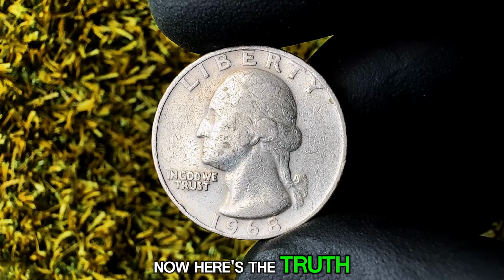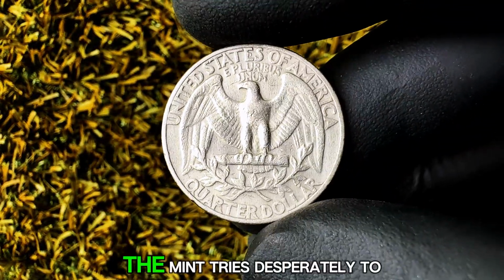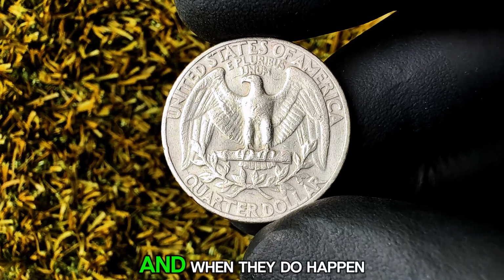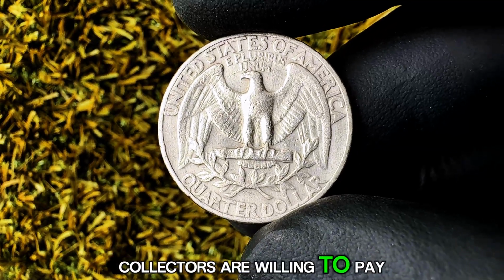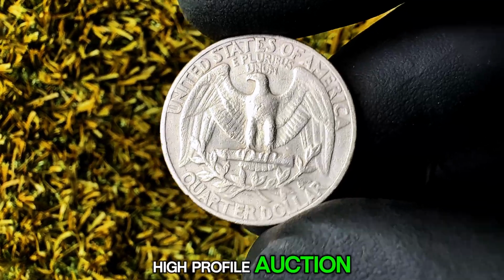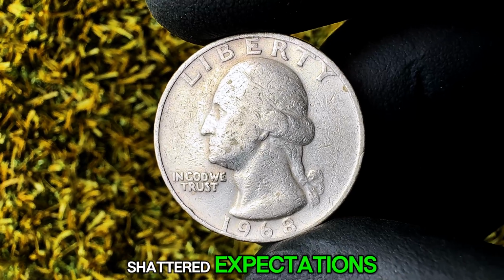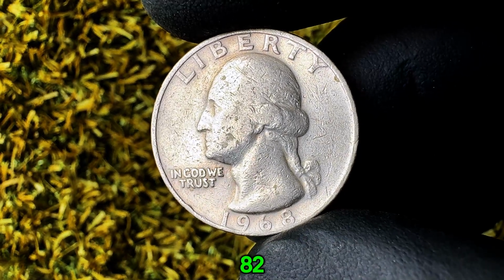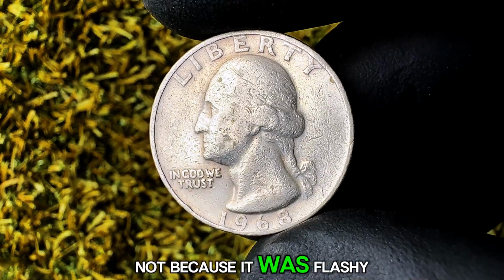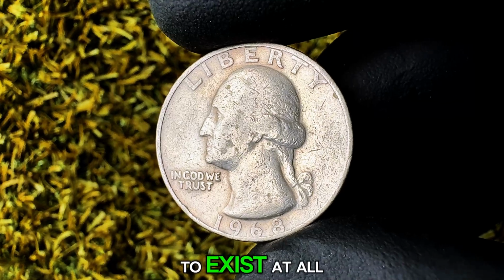Now here's the truth, coins like this don't come around often. They're the kind of mistake the mint tries desperately to avoid, and when they do happen, collectors are willing to pay a fortune just to own a piece of the mystery. In a recent high-profile auction, one of these 1968 no mint mark silver quarters shattered expectations and sold for $4,782,000. Not because it was flashy, not because it was gold, but because it wasn't supposed to exist at all.